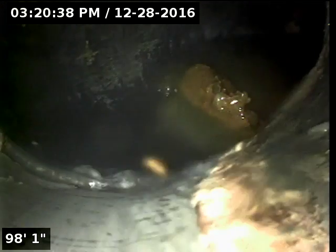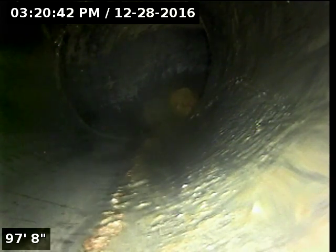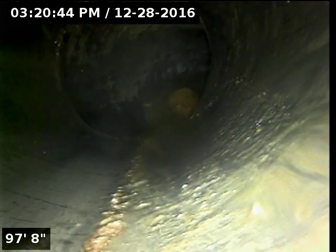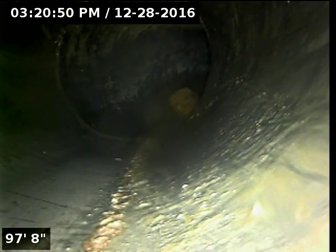Here's another turn on the system. This could be our problem spot right here. So what we're going to do is we're not going to be able to get by that. We've tried pushing a little bit. We're not going to force the issue because this is a very long distance out, and we've made a lot of turns already. So right past that turn there appears probably where our issue is farther out, which is probably going to be getting close to the sidewalk area almost.